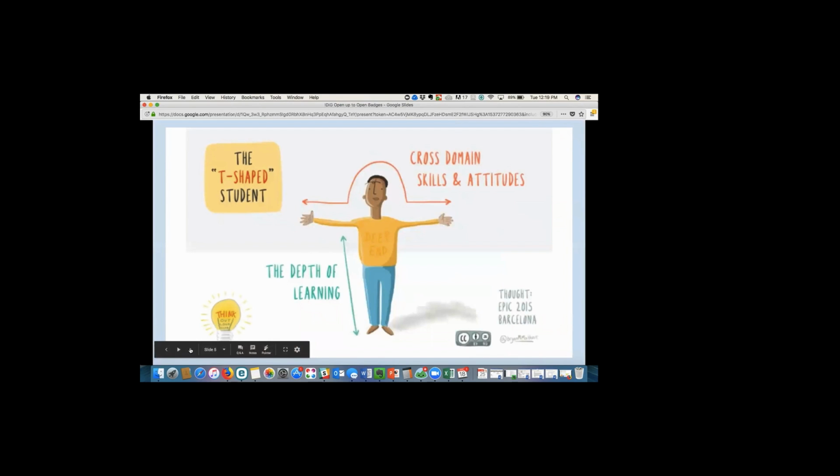When you think about the T-shaped student, which is often talked about in many presentations through eCampus, the vertical is the depth of learning or your disciplinary knowledge, and the horizontal, the breadth, is the cross-domain skills and attitudes. So open badges can help recognize those. These are often referred to as soft skills, which I don't really like as a term. I think I heard "slippery skills" at a conference, and I thought that's kind of good because you can't really nail them down. They're hard to pinpoint within any particular subject area.